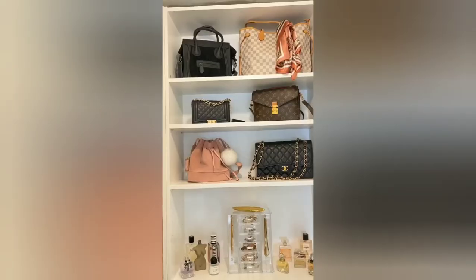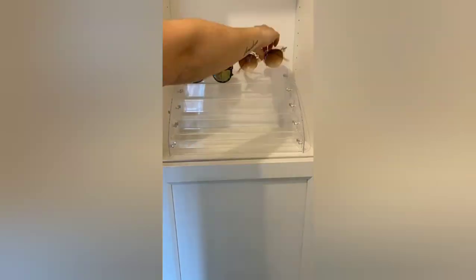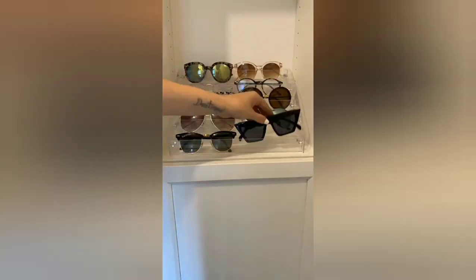Honestly, when I walk into my closet, I want it to be an experience like I'm walking into a store, so I'm happy with how it has come together so far, but there are still so many details to share with you all.